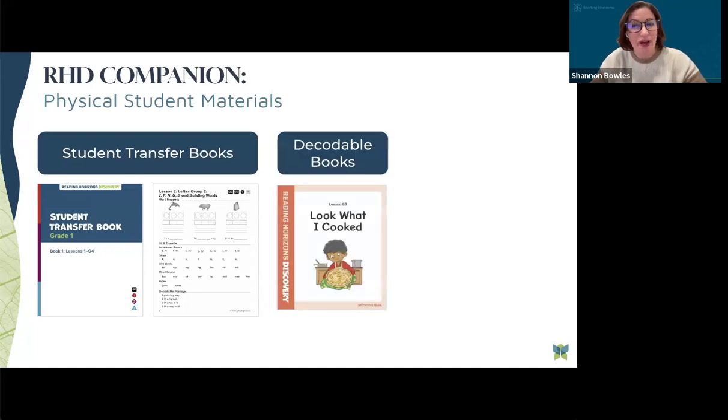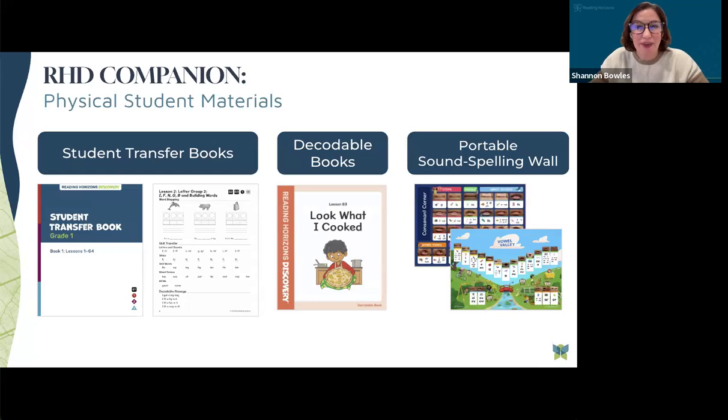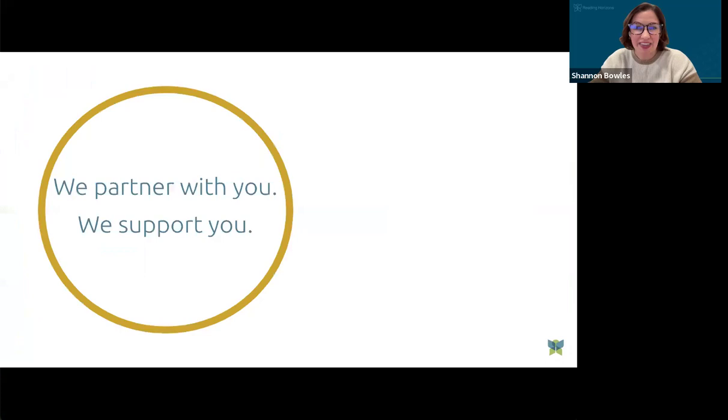Decodable books are 90 to 100% decodable and designed to help students apply and transfer skills to text. Individual sound spelling wall cards, which are portable, can be used as a reference for students as they are developing that phonemic awareness and sound symbol correspondence. This collection of reference and support materials means that you don't have any more late night searches on Google or Teachers Pay Teachers to find resources for your next lesson or your small groups.